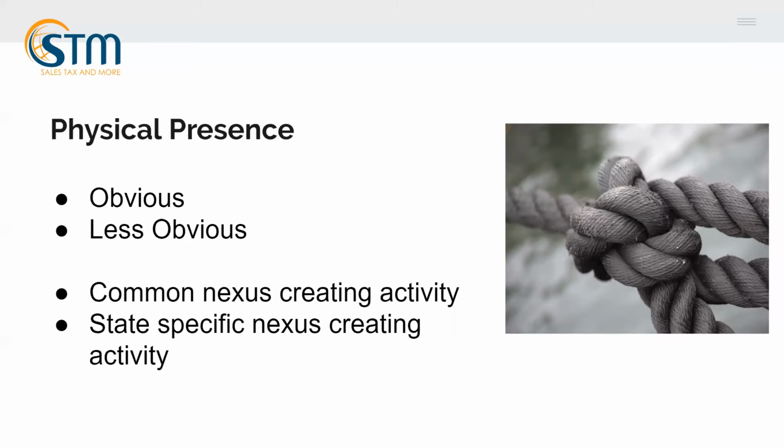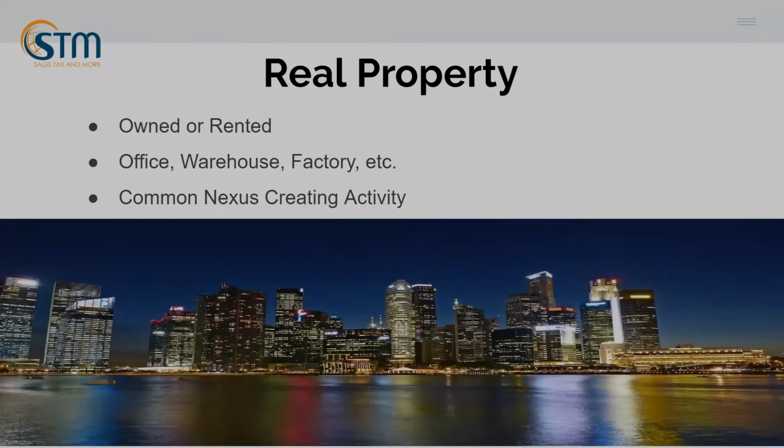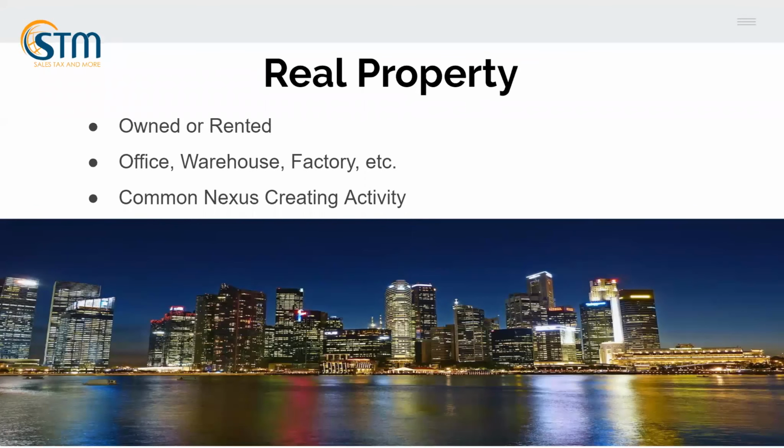So let's talk about one that's both common and obvious, and this is real property. And I think we can all agree that real property can create a link or a connection with the state. So it doesn't matter if we own that property or we rent that property. It doesn't matter what type of property it is. Real property, very common and, what I would believe, obvious.